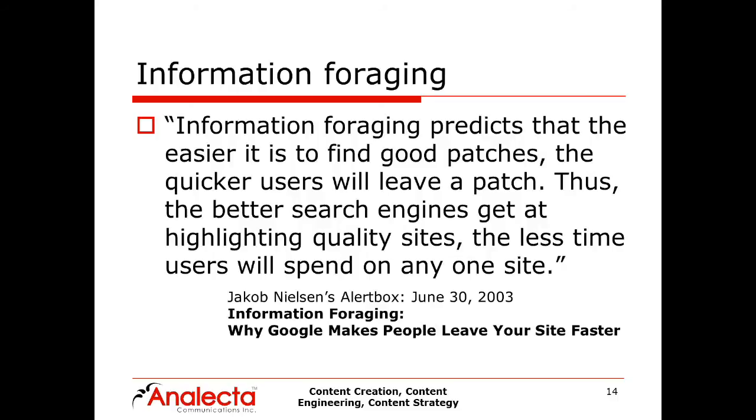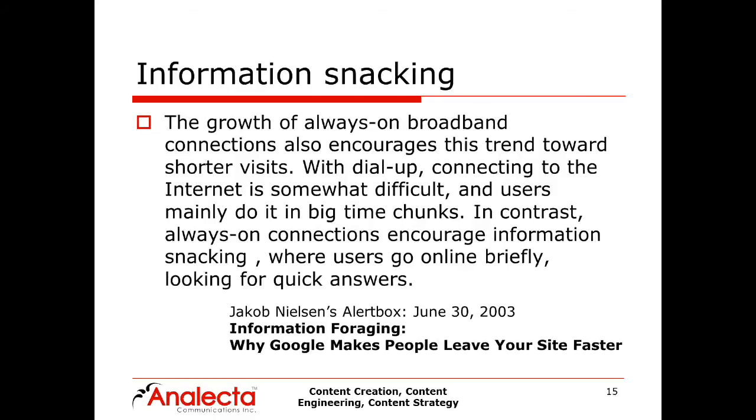Another thing that happens is that when food is scarce, the animal will try and systematically gain as much as they can. But if you're in an environment that's abundant in food, you just snack when you're hungry. So Nielsen showed that the same thing applied. The growth of always-on broadband connections also encourages the trend towards shorter visits. With dial-up connections, getting to the internet was somewhat difficult; this was written in 2003 when this was still an issue, and users mainly did information seeking in big time chunks. When you have always-on connections, which of course we all do today, this encourages information snacking where users go online mainly briefly looking for quick answers.